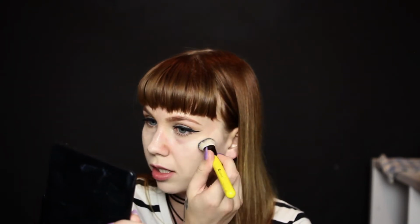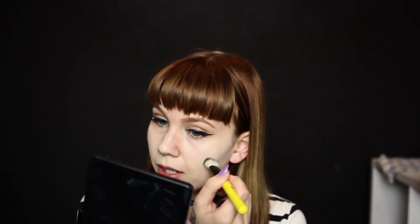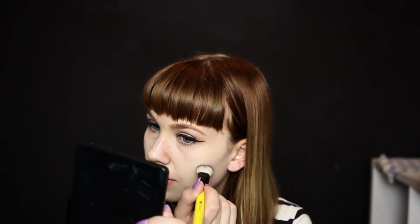Wow, I'm really impressed that this has like no brush strokes. I'm kind of wondering if that has to do with the brush or with the foundation. I'm honestly kind of guessing it has to do with the foundation formula, because usually no matter what brush I use to apply a foundation, it always looks streaky. But this is just, you see the brush strokes at first whenever you very first apply it, but then after you blend it a little bit, the streaks just go away.